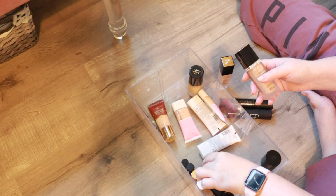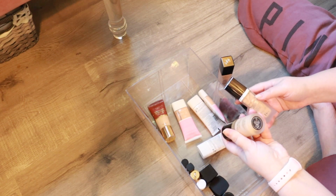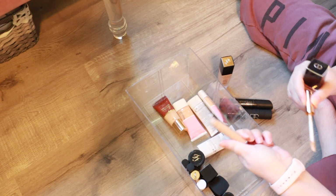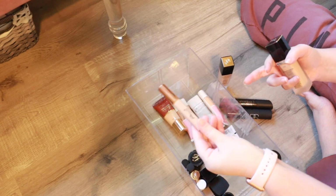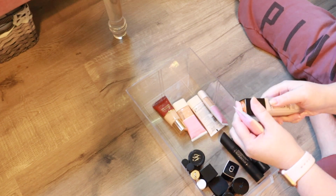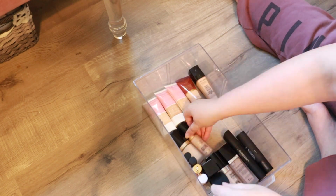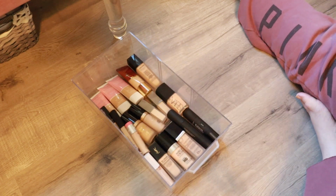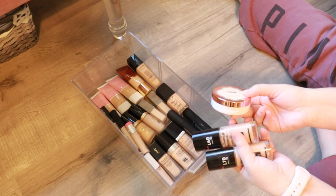YSL All Hours, I love that. Because it's bougie, I put it in here as a backup, but I probably need to use it. Born This Way, Snow. It's never been my favorite. This Pretty Vulgar concealer, I think, is a little dark. But I'm gonna put it in my drawer actually because I might be able to mix it. This is Lancome 110, which is a normal color for me. I love this foundation, so that's just a backup again. Okay, and I'm just laying those down so they don't all fall down. So that was kind of a bust. I'm just getting rid of a few old and drier things.